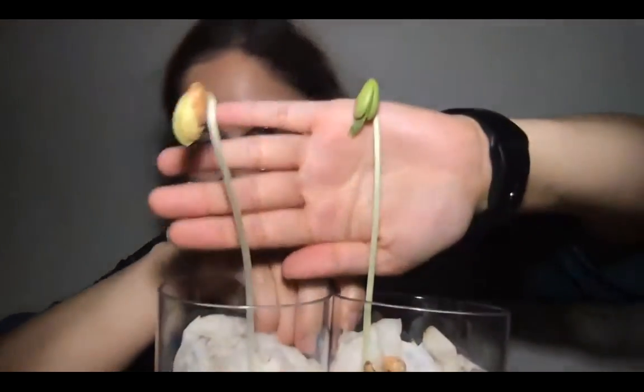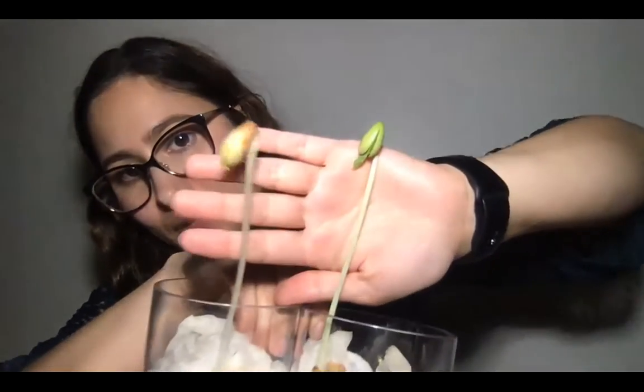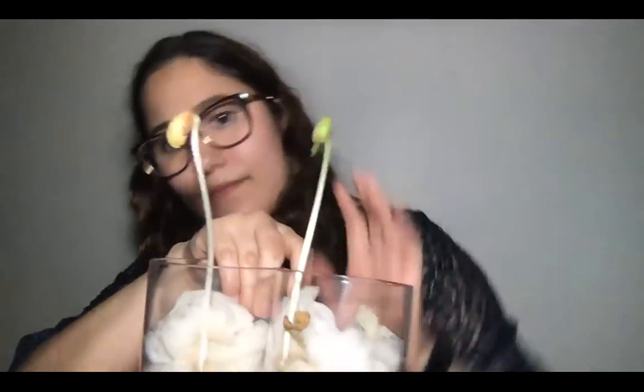Do you see that this one looks green and this one looks kind of yellow? It's a little difficult to show. Let me see. Do you see that? This one looks more green than this one. Yeah, the one in the sunlight is more green, and let's see, does one of them look taller than the other? The green one looks a little bit taller. Do you see that? Yeah, just a little bit taller.